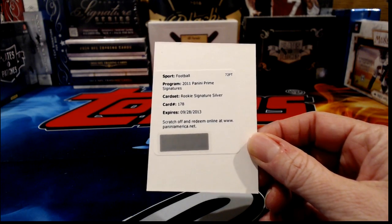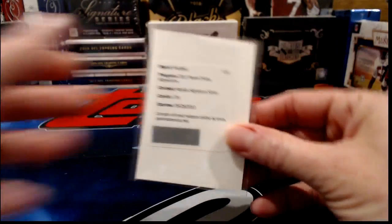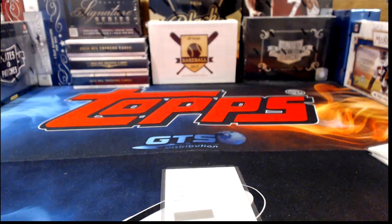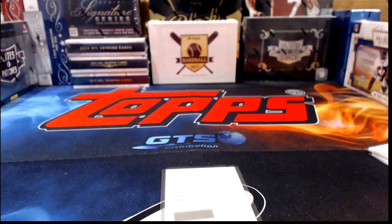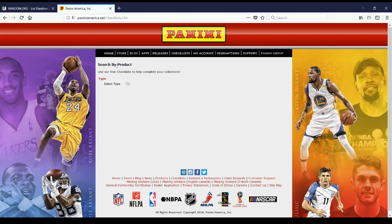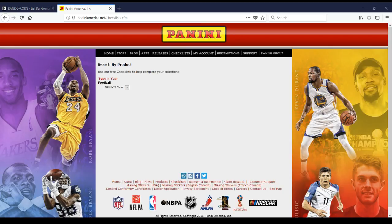Rookie Signature Silver is the card set, and we're going to go to the Panini website and pull up the checklist and find out who that is. So bear with me. I've got to get you over there, and then I've got to get myself over to the right page as well. Let's make sure that I've got us both on the right page. All right, good. Every once in a while, I'll have myself on the right page and forget to change your view. And I'll think you're seeing what I'm seeing, and then, yeah, no, you're not. But tonight I didn't mess it up, so yay.